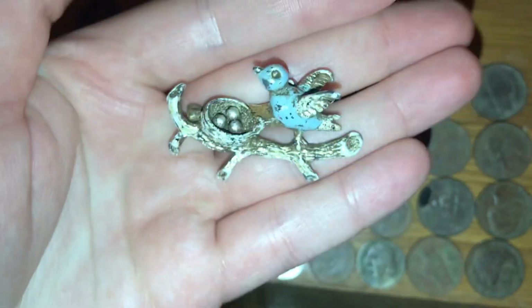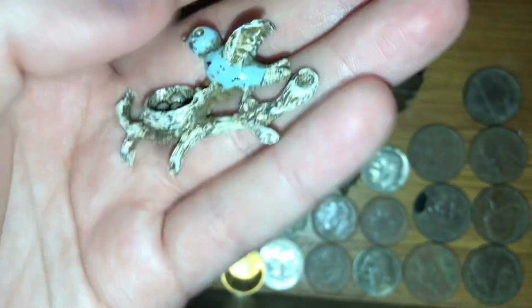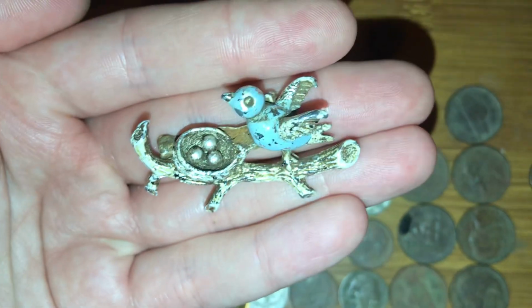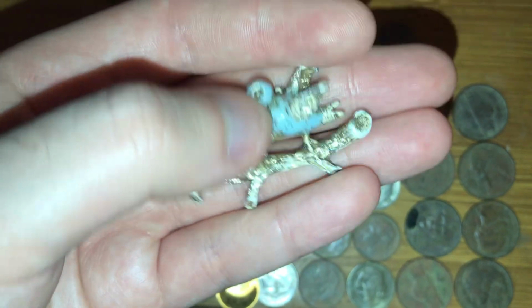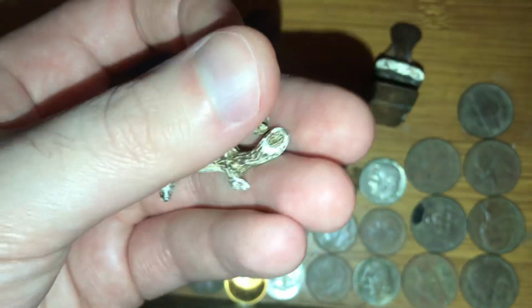I think it is a brooch, but I'm not sure how old it is. It's made out of, I think there's a steel part to it, and this is made out of chrome. It's a pretty cool find, but I don't think it's very old. I think it's fairly modern. There's a word on it right there that I can't distinguish. It's pretty battered.